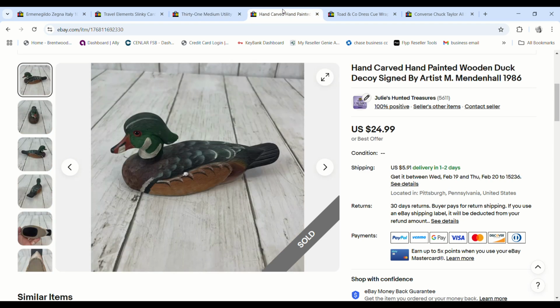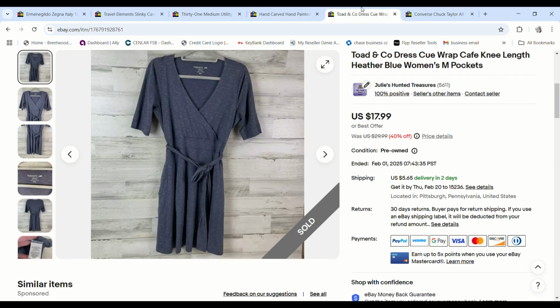One day at the bins, I found a whole box full of hand-carved ducks. This was my first one to sell. I listed it for $24.99. It sold on an offer for $22.99. I paid 69 cents for it, and we made a $17.67 profit.